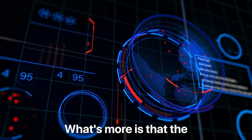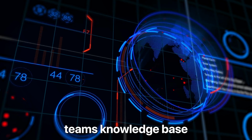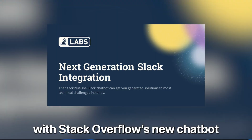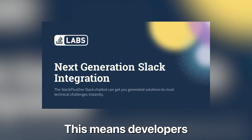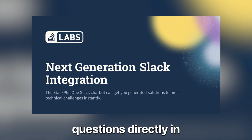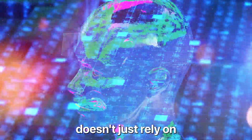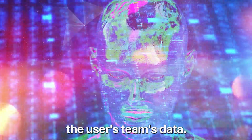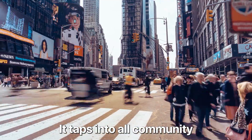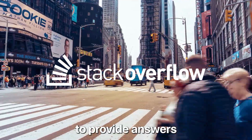What's more is that the company is integrating the Stack Overflow for Teams knowledge base with Stack Overflow's new chatbot, Stack+1. This means developers can now get answers to questions directly in their Slack channel. The new Gen AI integration doesn't just rely on the user's Teams data. It taps into all community-validated sources on Stack Overflow to provide answers.